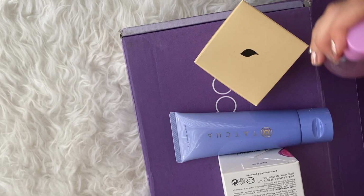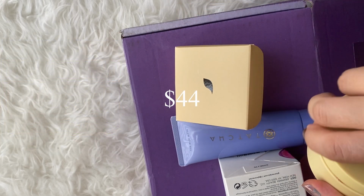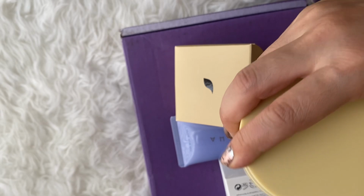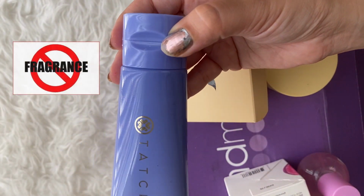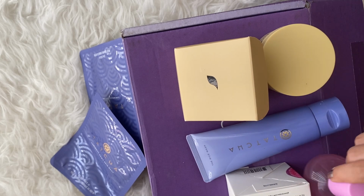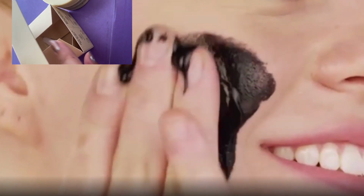So moving on to the next skincare product from the Trend Mood box is the Boscia Berry Blend Smoothing Facial with 28% acid complex. So this is a facial smoothing mask that is completely vegan, and it suits all skin types, whether you're oily or dry, and doesn't claim to have any fragrance and no artificial chemicals inside, and it's cruelty free. So as you can imagine, when it comes to comparing them with Glow Recipe and their advertising, their number one strategy is to advertise themselves as completely plant-based and fragrance-free and cruelty-free.